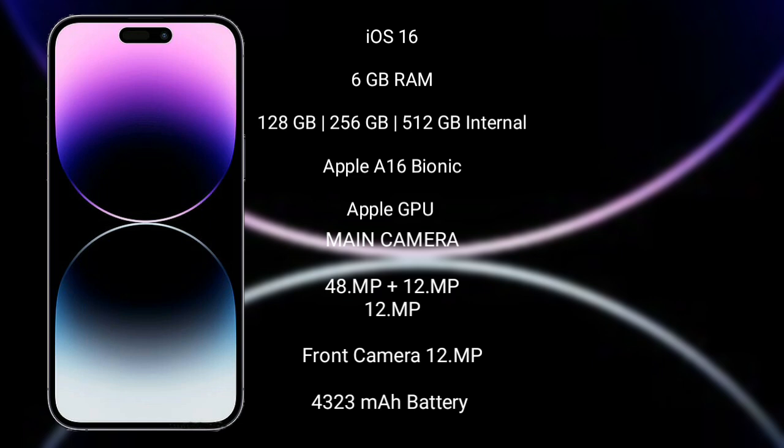It comes with 6GB RAM and 128GB, 256GB, 512GB internal storage, Apple A16 Bionic processor and Apple graphic GPU. iPhone 14 Pro Max has a rear-side triple camera setup, 48MP plus 12MP plus 12MP, and its front camera is 12MP, 4323mAh battery, fast charging support 30W.